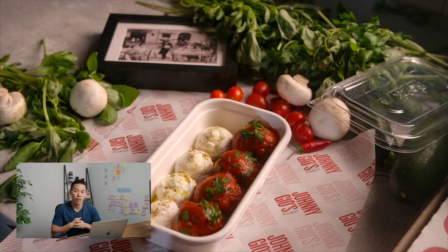And then we just got a few final shots of the dishes in their final state, how they're presented. What I really liked here was how we styled it. So we included some fresh basil leaves, some mushrooms, chilies, tomatoes. This added some really nice color around the dish with the client's branding underneath, and also this old picture frame that really reflected the vibes we were going for, which is that little Italy, close-knit family vibe.